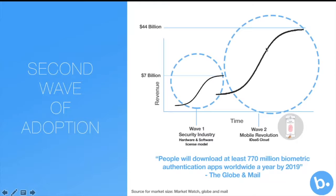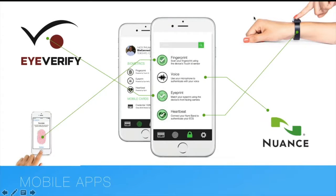This chart showcases how big we believe the second wave of biometric adoption is going to be. The first wave was around 2001, when we experienced that massive surge in demand for assurance and identity. Now we're set to see an industry worth $44 billion, which we coin the mobile revolution. The Globe and Mail estimates that 770 million biometric authentication apps are going to be downloaded by the year 2029. These are some of the companies leading that revolution: Nymi, a heartbeat sensor that lives on your wrist and measures your ECG; voice biometrics by Nuance; iVerify, which looks at your iris; and of course Touch ID, which we're all familiar with.